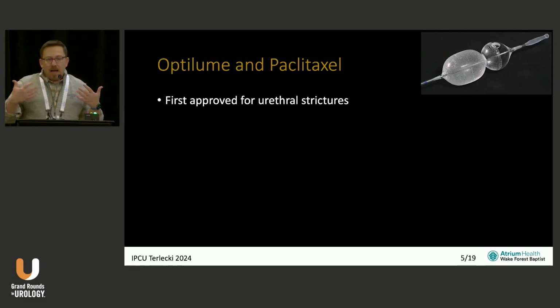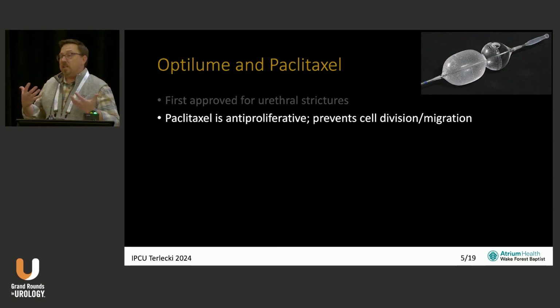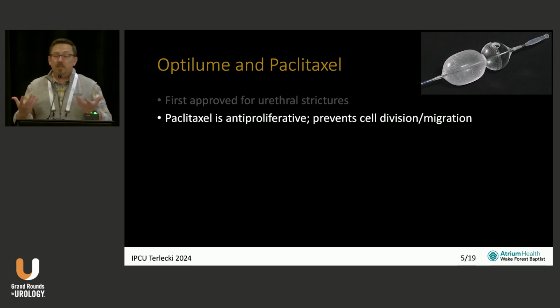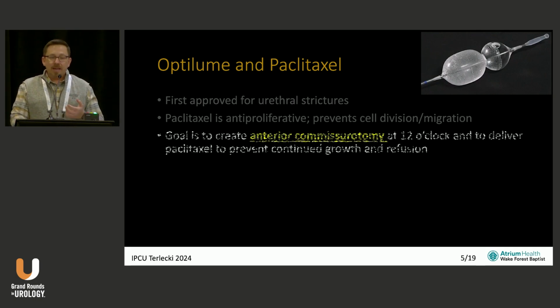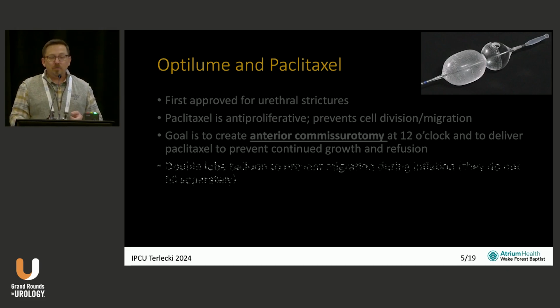Optilume was first approved for urethral strictures, but is now FDA approved for BPH. This is expected to be a big deal. When Laborie bought Urotronic for over $500 million, this was the product line they were most interested in. Paclitaxel is antiproliferative. It's a Taxol chemotherapeutic used in a variety of malignancies. It's also being used in stents now for peripheral arterial disease, and it's known to prevent cell division and migration. The goal is to get that anterior commissurotomy, it is a tough word to say, at 12 o'clock, to deliver the drug to hopefully prevent that tissue from simply refusing after you've treated them.